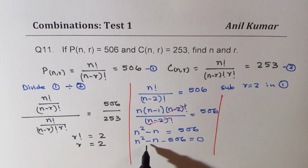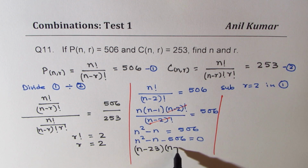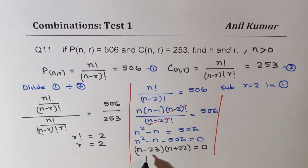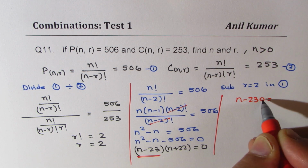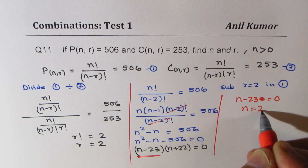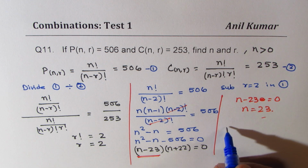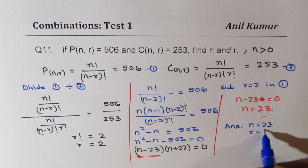So we could write this as, the bigger number is negative, so (n minus 23) times (n plus 22) equals 0. Now we know that n is greater than 0, so the only answer possible is n equals 23, right? So this gives you a valid answer, which is n equals 23. So n minus 23 equals 0 means n equals 23. So our answer is n equals 23 and r equals 2.